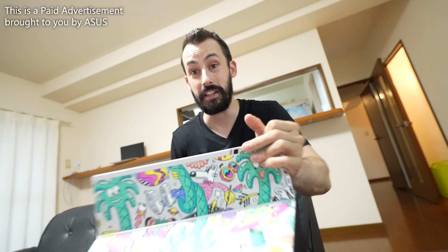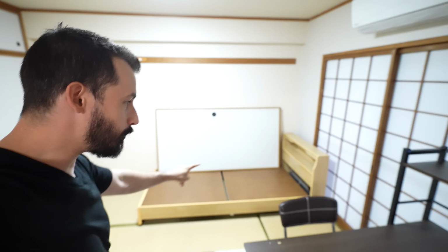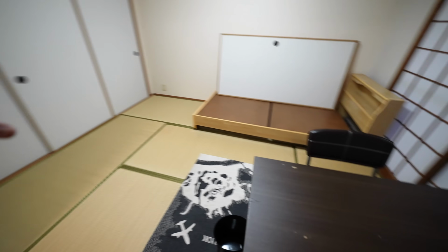Let's get into checking out some of the rooms in this place, and I'm gonna get this set up in my bedroom. So before I show my room and reveal the intricacies of my student lifestyle here, I want to show the room that I was originally gonna take as my room, which is the tatami room. This is it right here. It's connected right to the living room space.